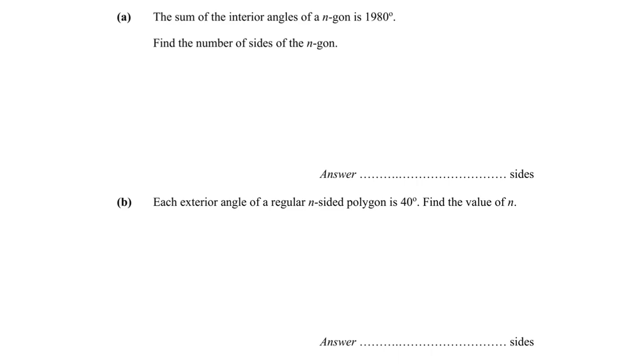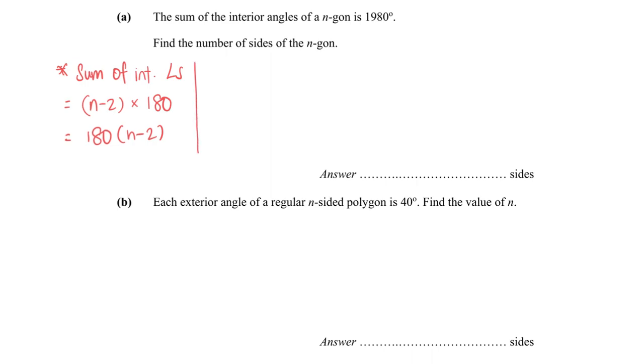Hello everyone, welcome to this part of the problem where we are given the sum of interior angles, and straight away this is something that we need to remember. The sum of interior angles for all polygons is equal to n minus 2 times 180 degrees, or this can also be written as 180 times n minus 2. So with that in mind, now that I know my 1980 as the sum of the interior angles, and n-gon means this is a polygon with n number of sides.